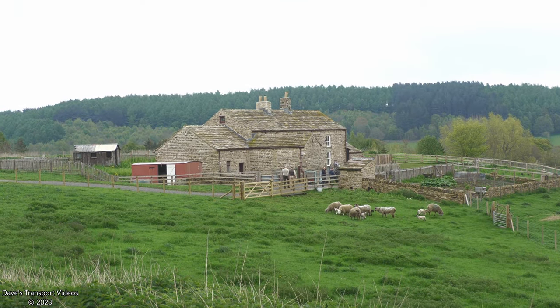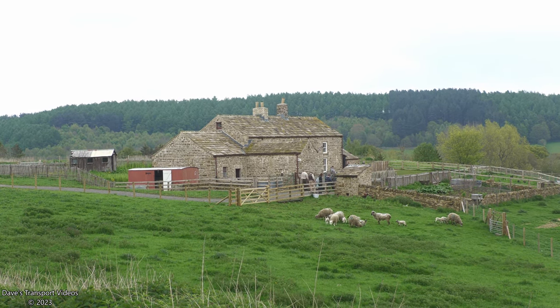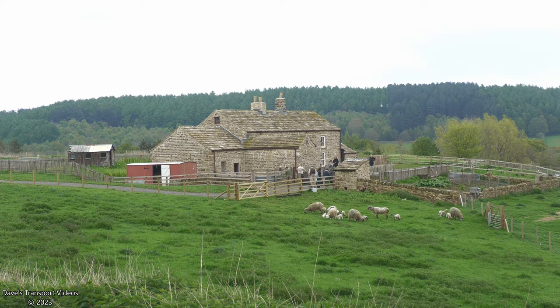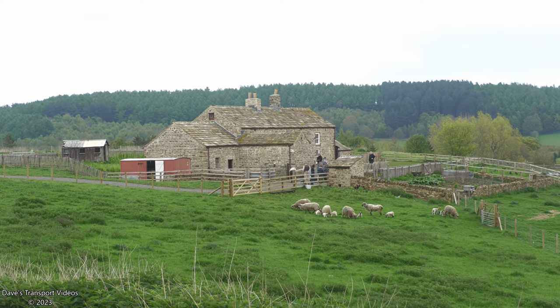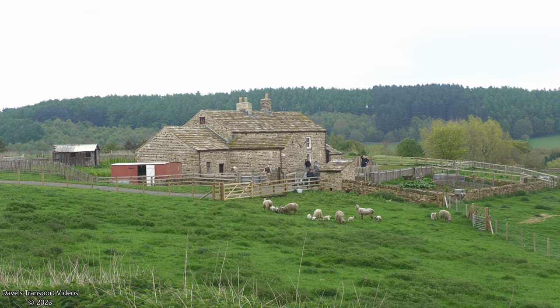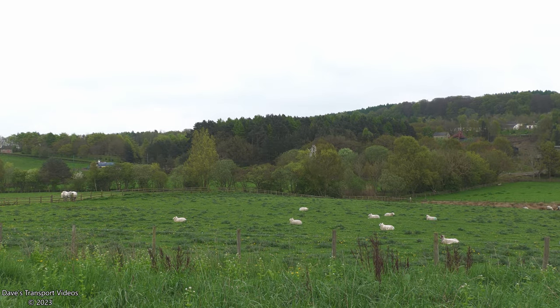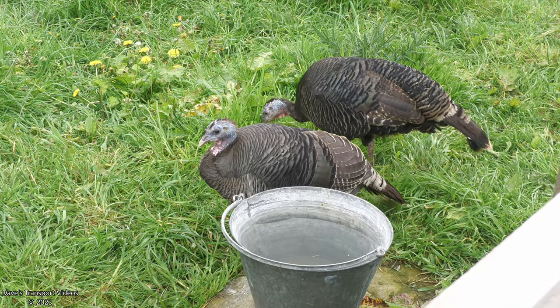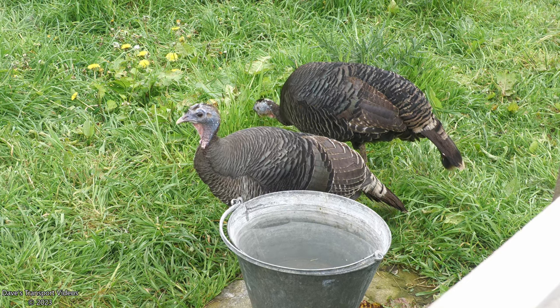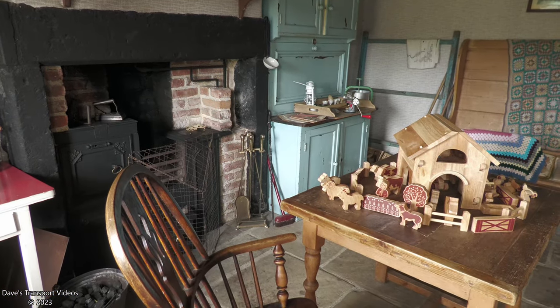Next, we take a look inside the 1950s farm. The farmhouse originated in Weardale. It was donated to the museum, and with the aid of 3D lasers, photography, notes and drawings, it was put back together in 2020. The farm also has its own livestock, including sheep, lambs, hens, turkeys and a pig. But the pig wasn't willing to be on camera. Inside you get a good impression of the living conditions.